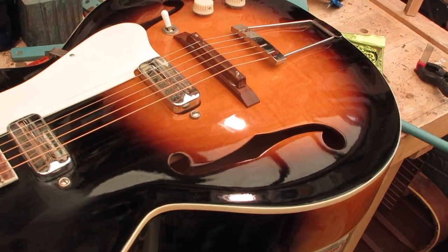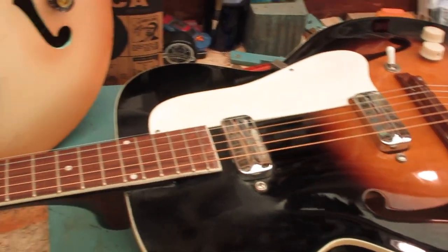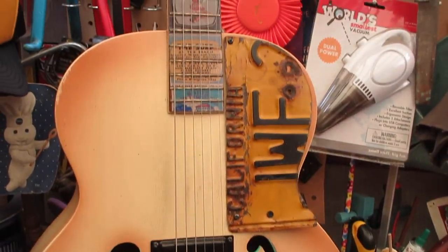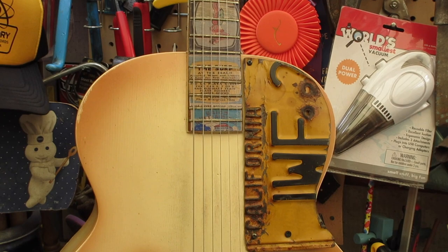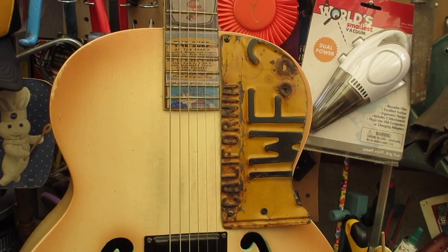The difference between this and this is a bolt-in neck and hundreds of dollars of value.